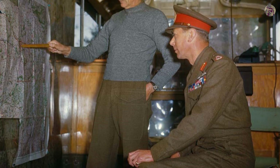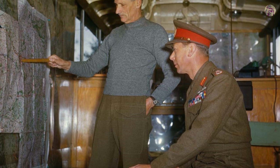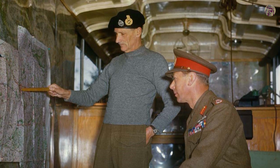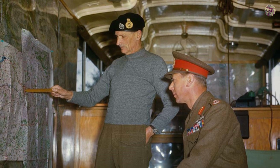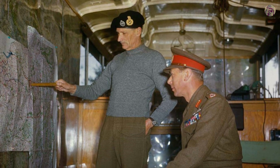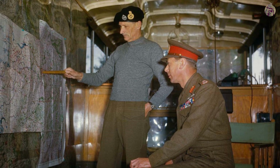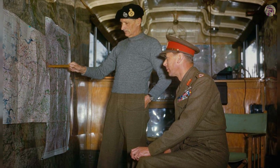Field Marshal Sir Bernard Montgomery explains Allied strategy to King George VI in his command caravan in Holland. In 1944, Field Marshal Sir Bernard Montgomery, one of Britain's most prominent military leaders during World War II, was involved in planning and executing key Allied operations in Northwest Europe.